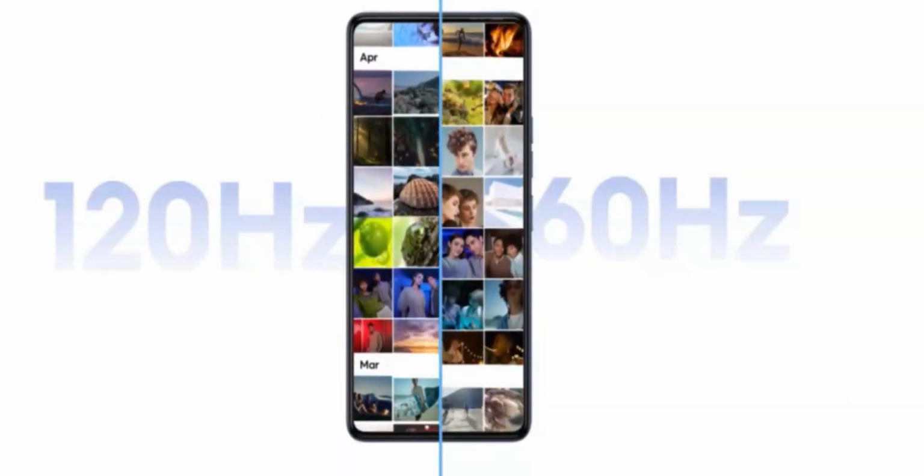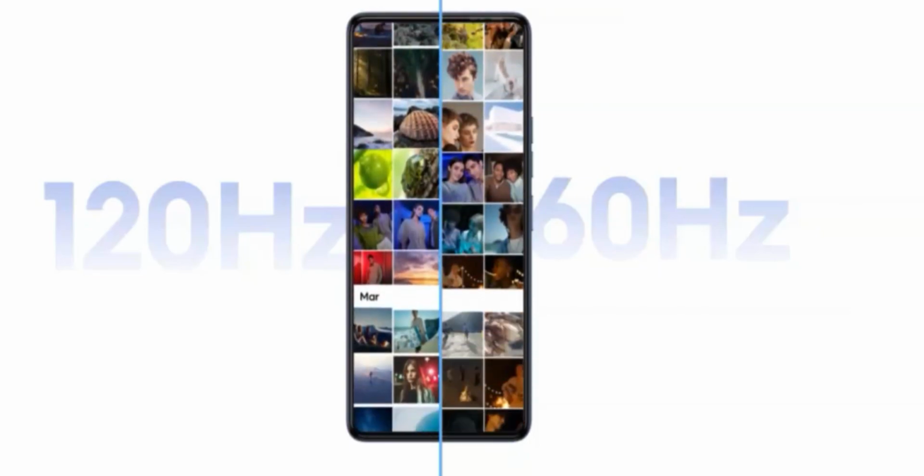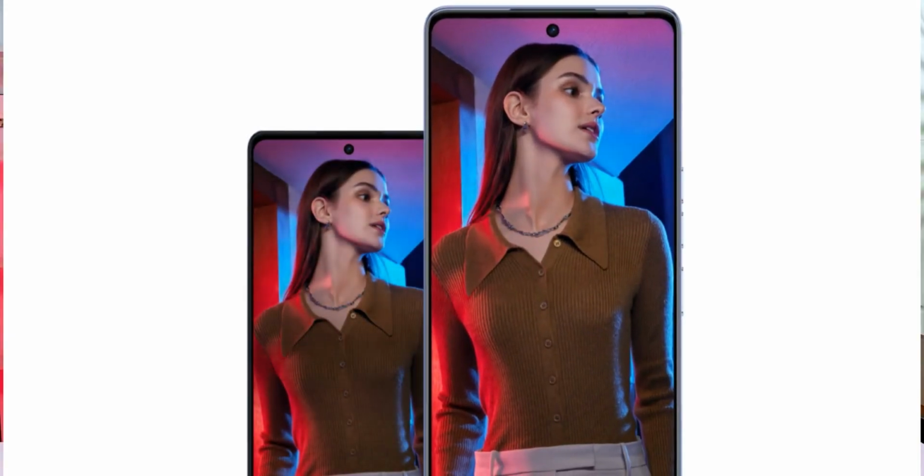Why the refresh rate does matter is that it makes the display more fluid and clear when scrolling through content at a fast pace. The difference between a 120Hz and 90Hz refresh rate is so big, and it's even cool that the Camon 20 Pro supports 120Hz. And even the display of the Camon 20 Pro is better than the Camon 20.